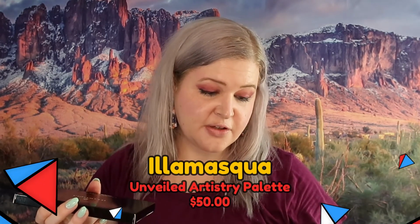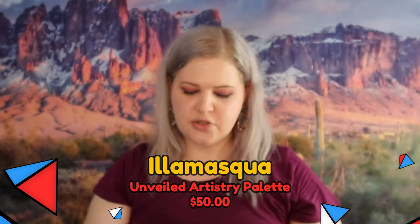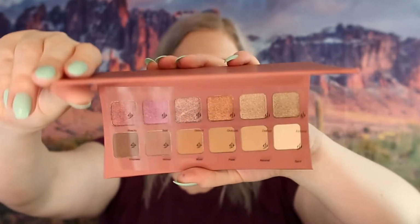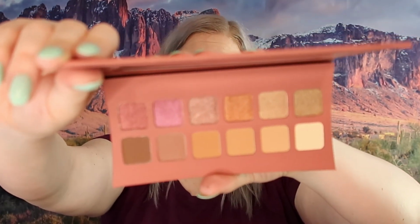All right, the last item in this box is an eyeshadow palette. This is from La Masque Unveiled Artistry Palette, and this retails for $50, and it is a pretty neutral palette for me. I actually picked this. This was the one thing that I could pick, and I picked something neutral. I know it's weird, but I do really like this brand and I like their products, so I was down with having another neutral palette. All right, so this is what the palette looks like out of the box and the colors. I am not swatching those because they are neutral and I already know the formula is great.